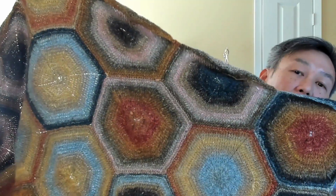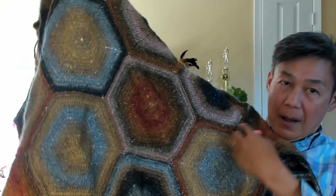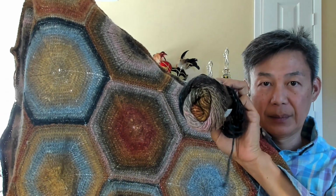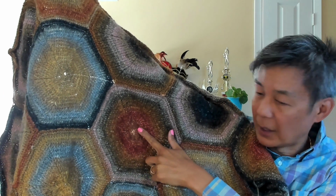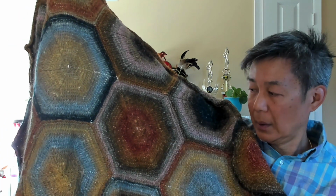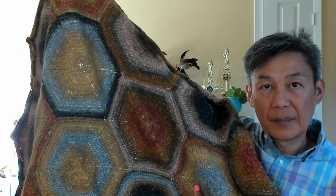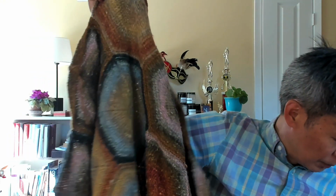And you see all these different colors in the hexagons that I'm getting? This is all the same colorway. So this many colors are in these balls. And I'm just getting different colors based on where I'm starting, if I'm starting from the outside of the ball, or if I'm starting from the middle of the ball. And I'm just kind of randomly varying it from either end when I pick up a new ball.